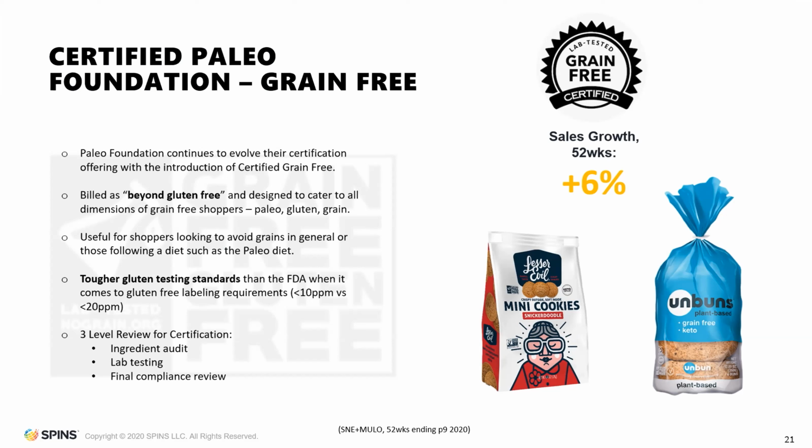So one reason for a grain-free certification is to support the paleo diet. So the paleo diet is based on eating in ways that humans did during the Paleolithic era. And this means that their diet was focused on things such as lean meats, fruits and veggies, fish, and then nuts and seeds. Therefore, dairy products, legumes, grains, and then also really highly processed ingredients are not included in this paleo diet.